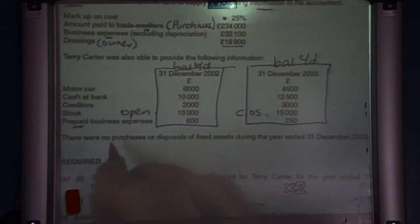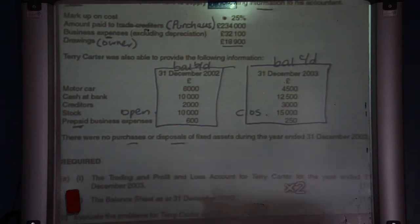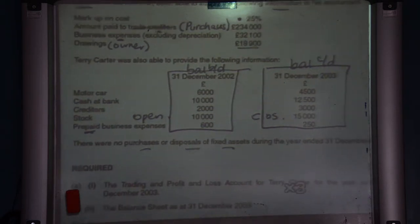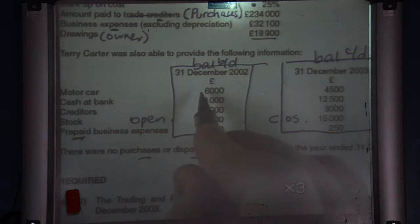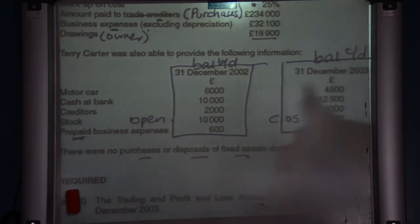It says, there were no purchases or disposals of fixed assets. So I didn't buy any fixed assets during the year, and I didn't sell any fixed assets during the year. Okay, that's cool. So let me just double check what's happening with my motor car. My motor car started the year at $6,000. That was what it was worth, and at the end of the year, it was worth $4,500.